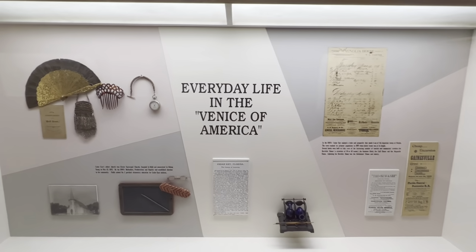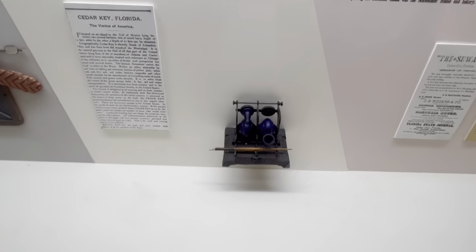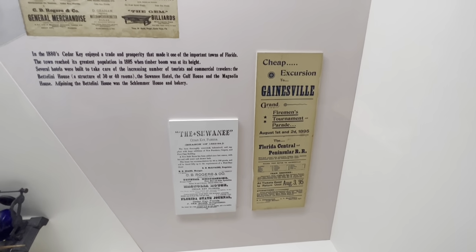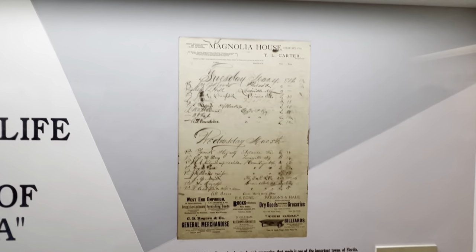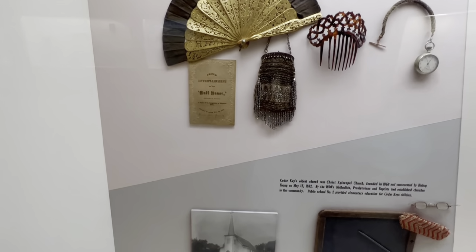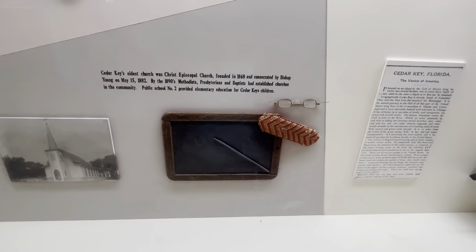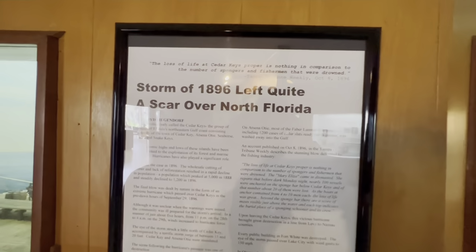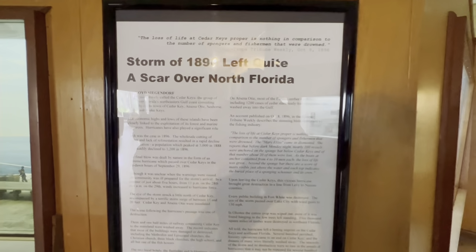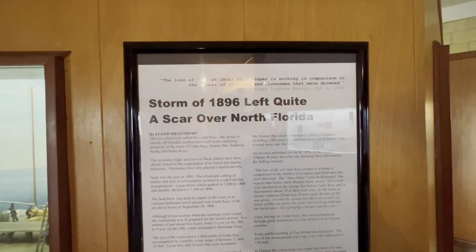Life in Spanish America. Yeah, cool. What is that guy? See one of those in a long time, huh? Church there. This is their chalkboard. Cool. This is a 1896 storm. That's over North Florida. Destroyed us. Try to Google it, see what the source says. It says it's really bad.